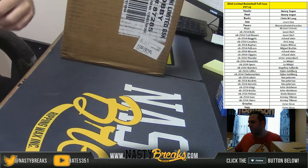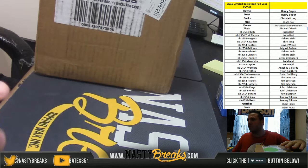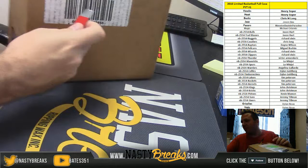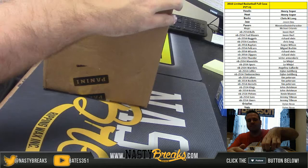We got our 2016 Limited Basketball full case, PYT number one. All the teams are on the screen. 1,300 cases, Spanky. So this is a very limited product. The way you guys can tell how limited it is easily is, think about this. The base cards have a print run where they're all numbered to 80 or less.